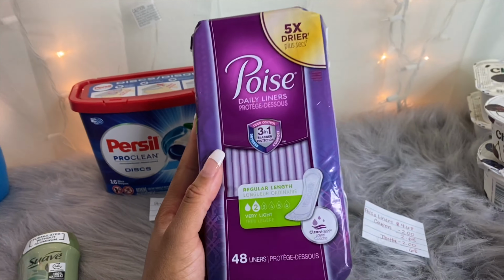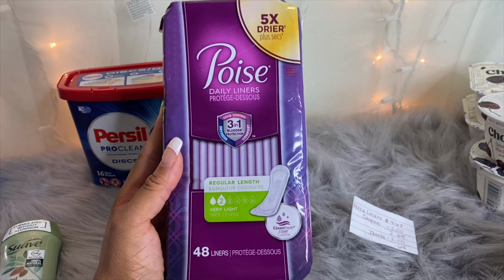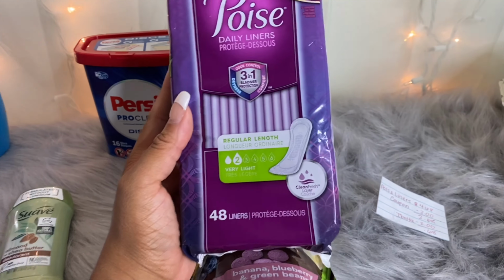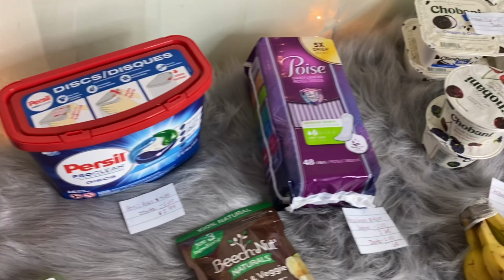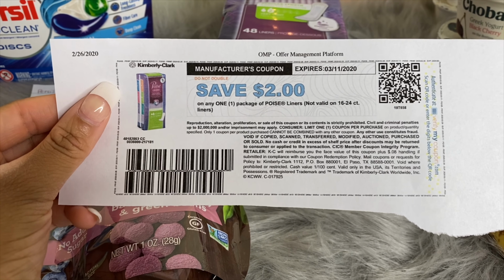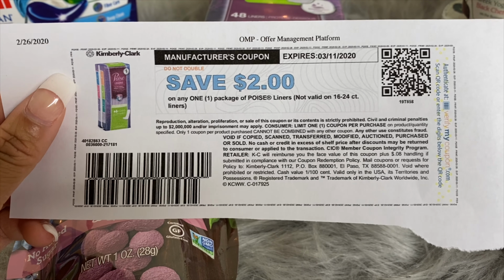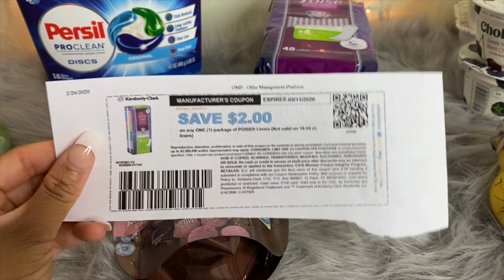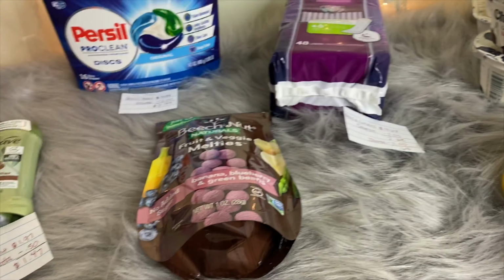With the Poise pads right here, these are priced at my store for $4.68. I did print a $2 off coupon from poisepads.com. Let me see if I can find that coupon for you guys. Give me 1 second. Okay, you guys, so this is the coupon that I used on the Poise pads. I went to poisepads.com and printed this $2 off coupon. It says save $2 on any one package of Poise liners, not valid on 16 to 24 count liners. So this is the coupon I used. If you would like to do this deal, just go to poisepads.com and print off this coupon.